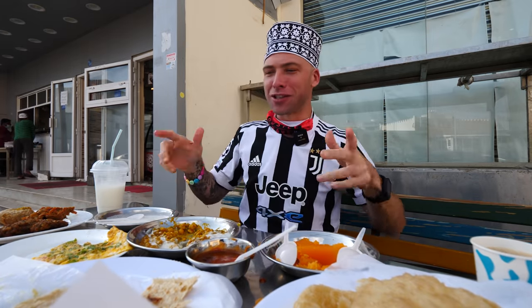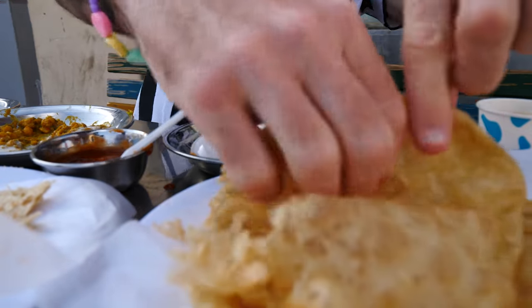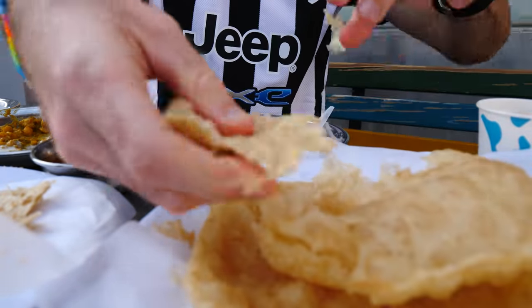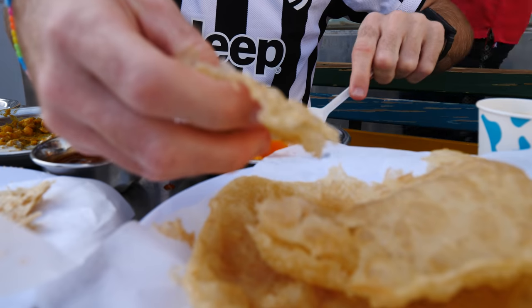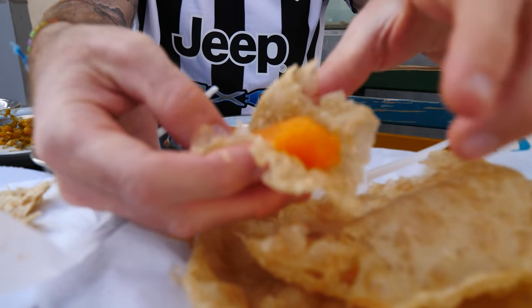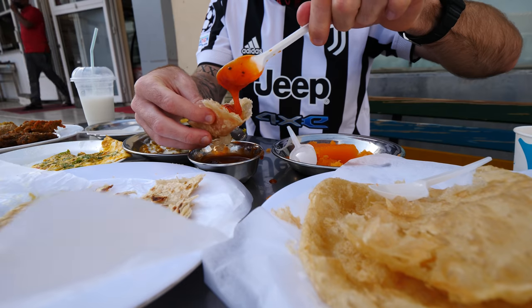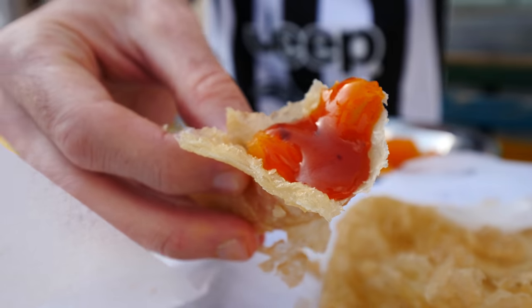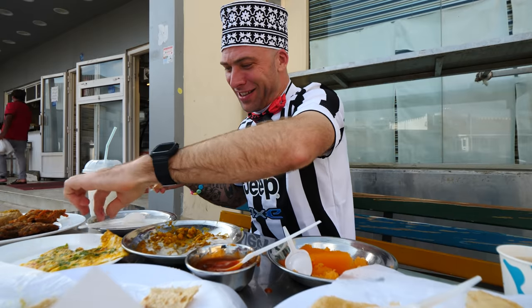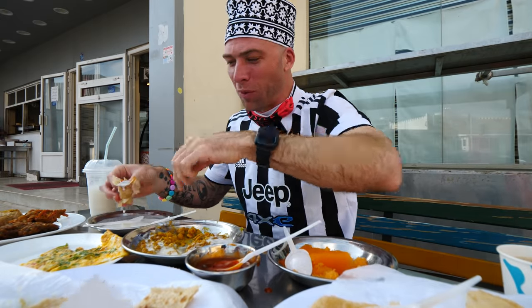I'm pretty good at this, huh? I mean, the flaky puri is amazing, right? And it's exactly the same as in Pakistan. Yeah. Identical. The same, and look at that. You just wrap it and add some other stuff, huh? Like that. Oh, awesome, some raita, you think? Ah, the chutneys, right? All the sauces. Yeah. Right there.